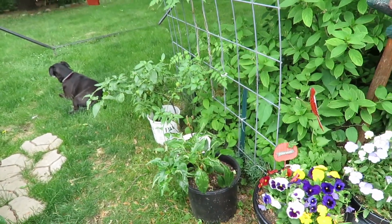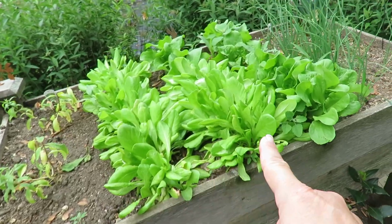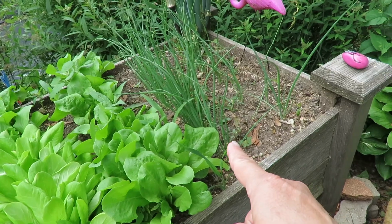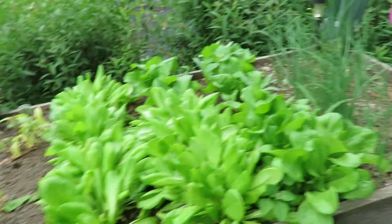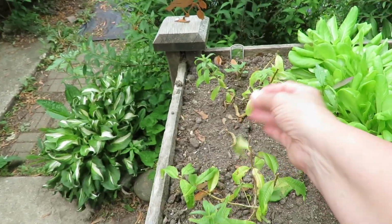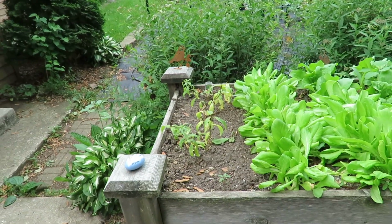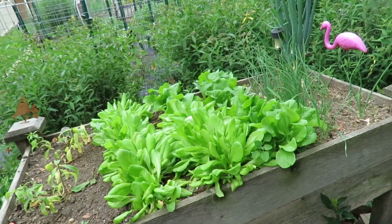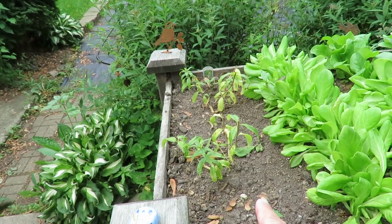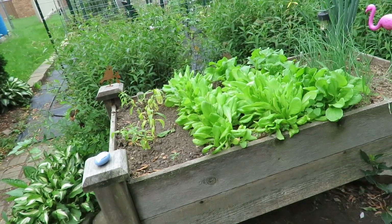We'll see. In this little bed here, I have lettuces, cut and come again lettuces, green onions over here. And then my lemon verbena is not a happy camper. But I got my lemon verbena in there. So this bed is doing okay. I had some tatsoi in here, but it had bolted, so I pulled it out.